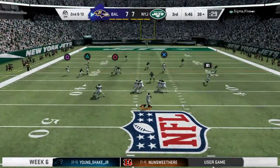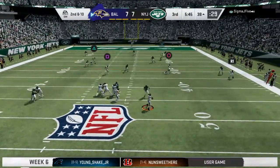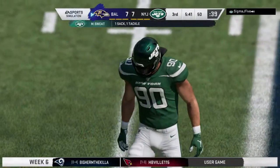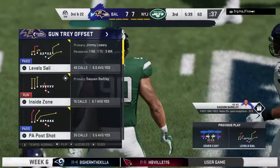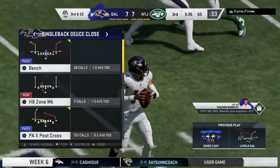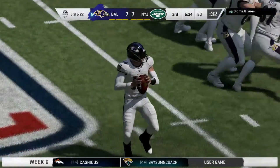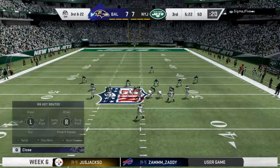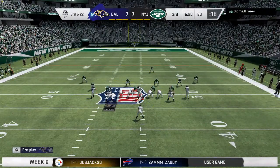2nd and 10. He'll be taken down. The Jets get in there for the sack. Montez Sweat able to run him down for a loss of 12 that time. The Jets will bring in a nickel set as they try to stop this 3rd down.